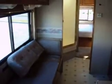We had it detailed, and it's nice and clean, ready to be used, but you can see those wear marks. Got a nice little kitchen, microwave, refrigerator, and a shower here. Good size shower, stand-up shower, and john and sink.